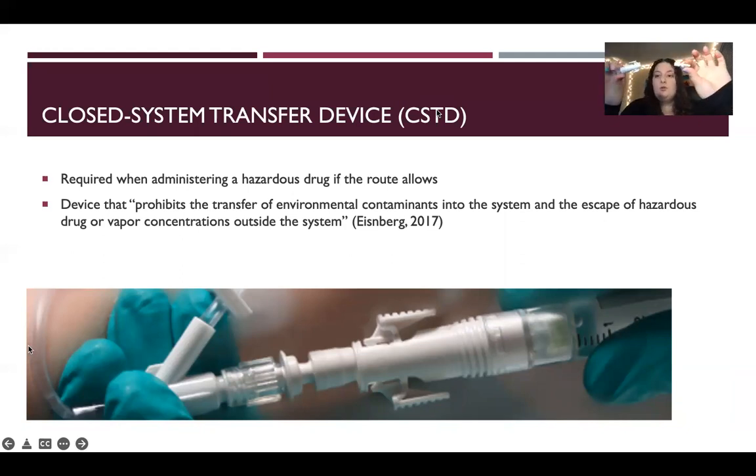So it's made up of two parts, like I said before. We have our male Luer lock adapter. This is what attaches to the patient's IV line. And then we have the closed system device itself. Nothing can flow through either of these parts until they are snapped together, and then fluid can flow through. So no matter if I had an IV bag connected to this and that line was wide open, it will never flow through this piece until it is connected to its adapter.